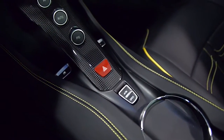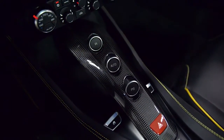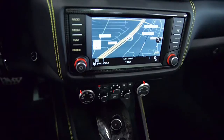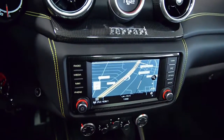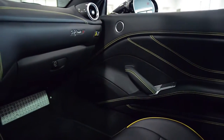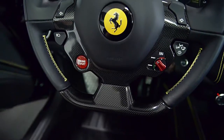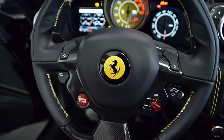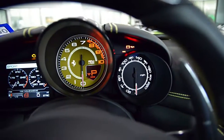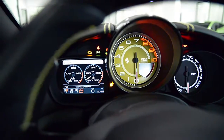This California T is still in new condition and comes well optioned, including navigation, rear camera, bucket-style seats, carbon fiber driver zone with LEDs, carbon fiber central bridge, carbon fiber dash, sport exhaust, front and rear parking sensors, Scuderia shields, 19-inch anthracite painted with machine face sport wheels, yellow calipers, and much more.